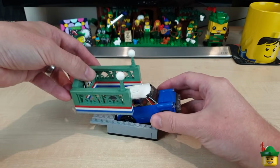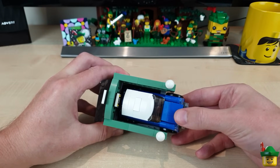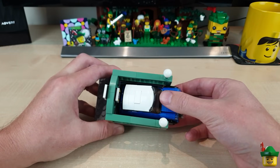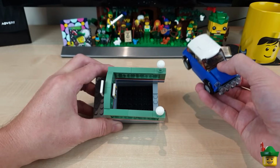But when we've got these walls around it, you're not going to be able to see anything in there at all but shadow. So it's just a waste of parts doing all of that elaborate build down there, unless I were to remove the Mini. But I don't think I'm going to be doing that either.